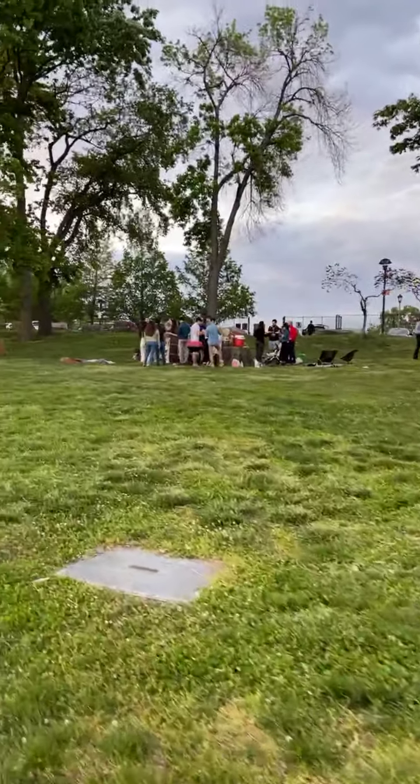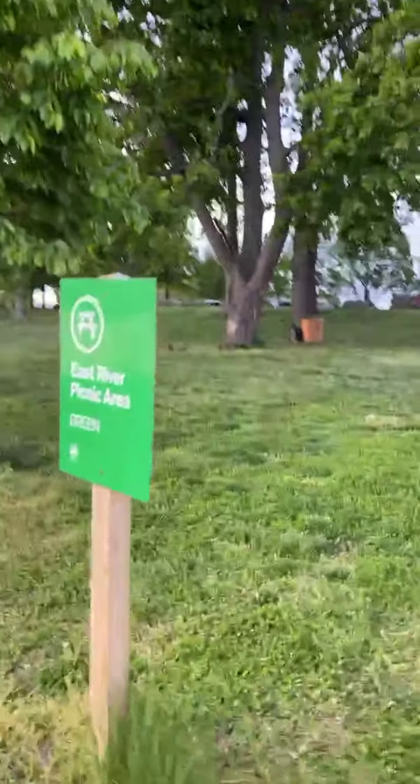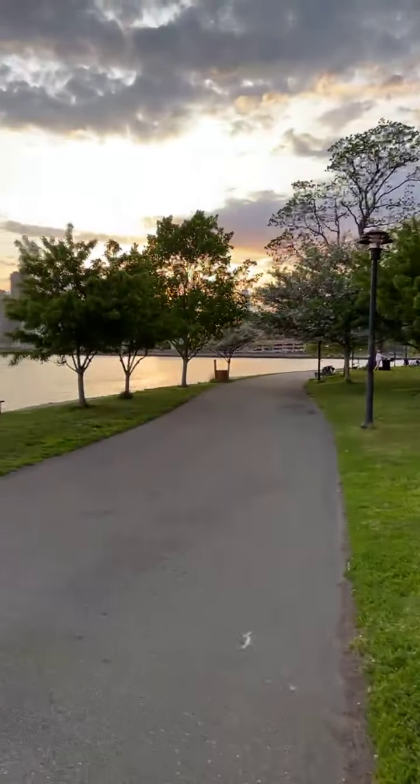I've never been to Randalls and Wards Island, so this has been on my to-do list for quite a long time. And so I really didn't know what there was to see here, or even what you could do here. And so I was happy to see that there is the East River picnic area. And they've got barbecues set up and benches with amazing views.